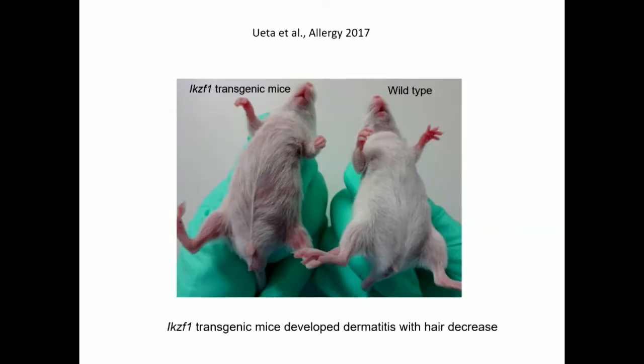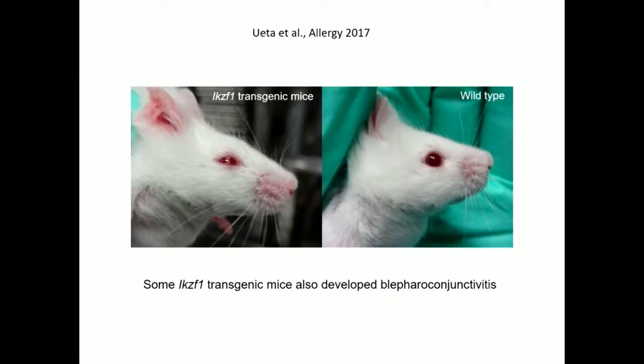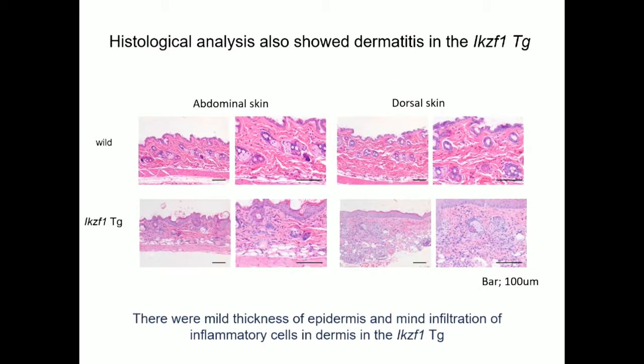So to examine the function of the IKZF1 gene, we made the IKZF1 transgenic mouse and found that the IKZF1 transgenic mouse developed dermatitis. And we also found that some IKZF1 transgenic mice also developed peripheral conjunctivitis. The histological analysis also shows dermatitis in the IKZF1 transgenic mouse.